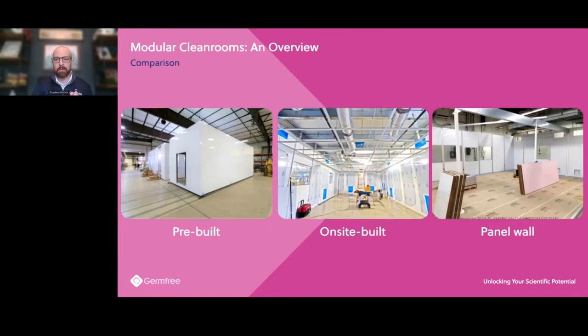Currently right now in the market, you have a lot of different approaches to clean room space. You have more of a pre-built modular, which is what we're talking about mainly today. You have on-site build, or more of a stick-built operation, and then you have panel wall. Those are like the main big opportunities that you have for building clean rooms currently today.